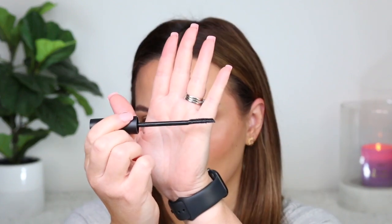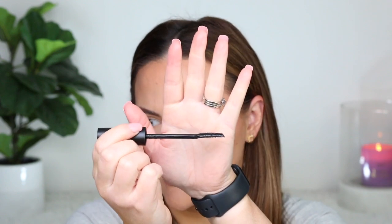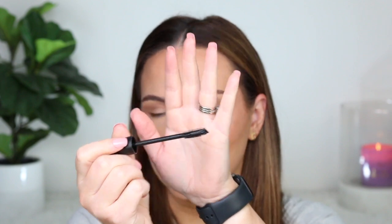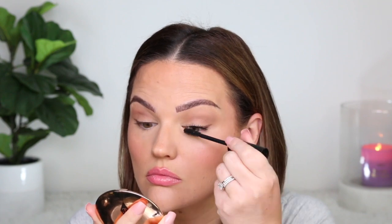So step one, you use this side of the brush. It slightly domes up. And then when you're doing step two, you turn it to the side so the comb part can really separate your lashes. I'm going to start with step one. This mascara for me is truly all about the length. It does do a great job with volume. The separation is pretty nice as well.